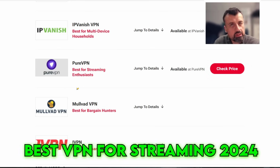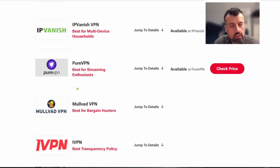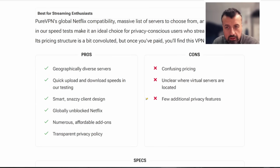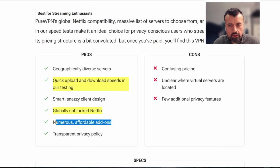So if you are somebody that's interested in streaming, unblocking content, accessing content from all of your streaming applications, they gave that award to PureVPN. And we can see here just in the details that what they liked about the application was the geographically dispersed servers. I think there's over 6,000 servers, so literally servers in all parts of the world. They're really impressed with the quick upload and download speeds, as you guys have seen today with my own testing. They like the snazzy client design, the fact that you can globally unlock all of Netflix. You do get some extra add-ons which are very cheap, but I'm not going to demonstrate them in my video. And you also have a very transparent privacy policy.